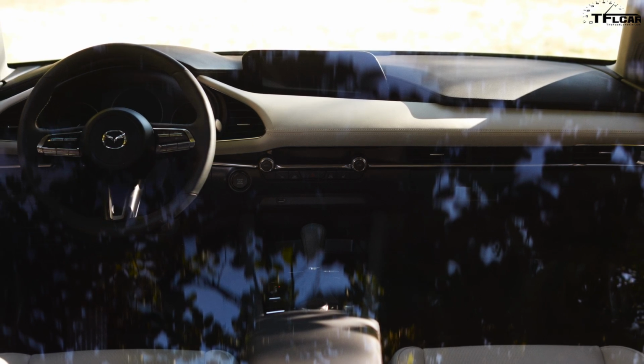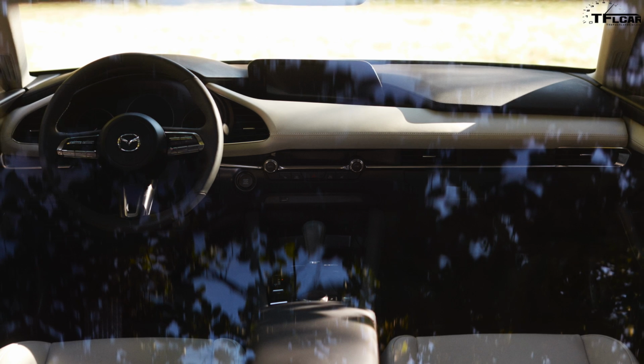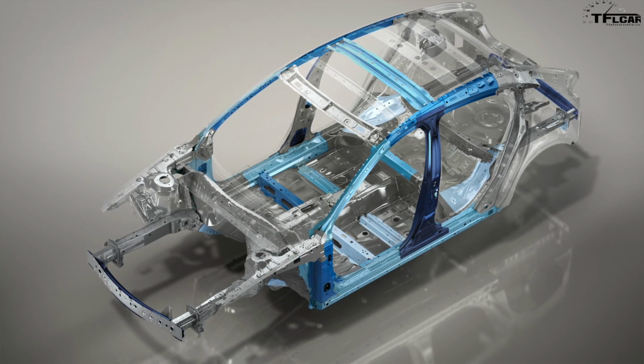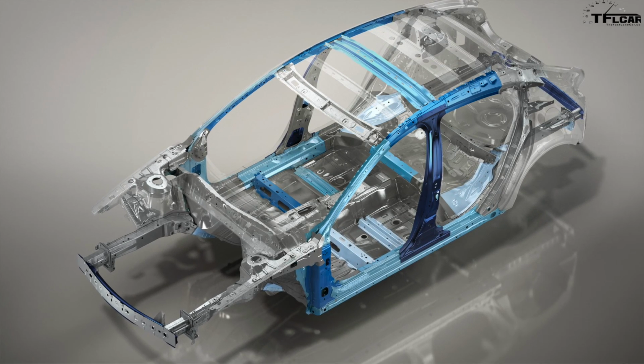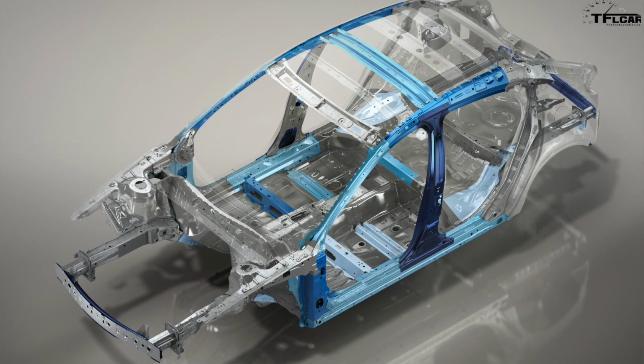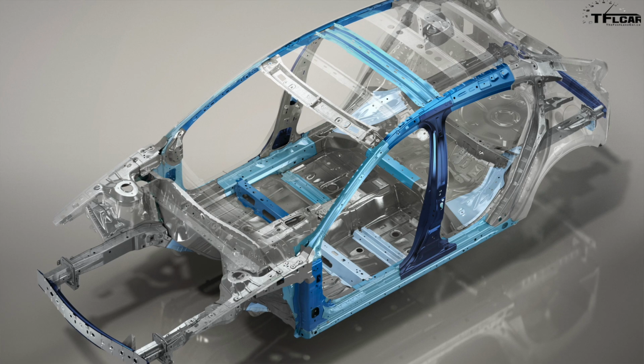Cruising and traffic support also works to reduce fatigue by assisting with the accelerator, brake, and steering movements while stuck in traffic jams. On the passive safety front, Mazda used much more high tensile steel in the 2019 Mazda 3, as well as fitted a driver's knee airbag. Energy absorbing structures in the hood and bumper help protect pedestrians in an impact.